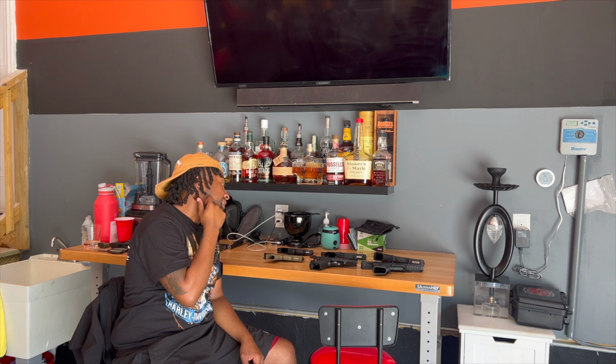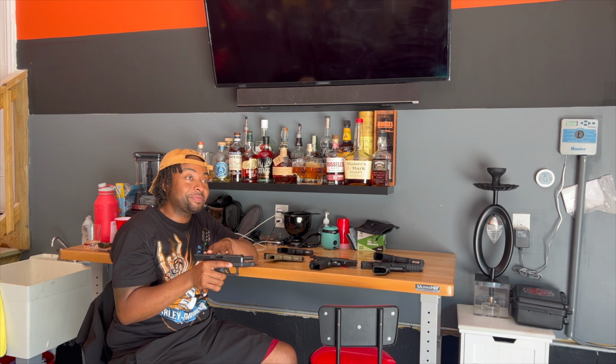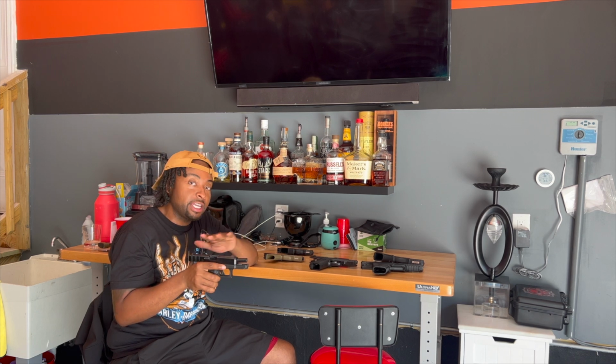All right, the next one, and I'm going from the smallest to almost the biggest. Well, to the biggest. The next one is, like I said, my Gen 5 Glock 19. Let me tell you, this thing is lightweight. Everybody already knows Glocks shoot like butter. I mean, it is smooth and they have a great carrying capacity.